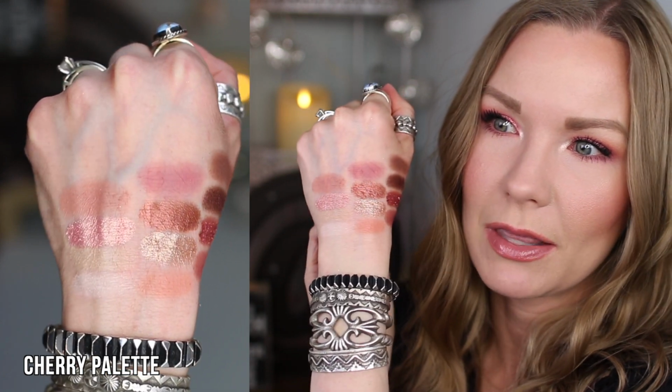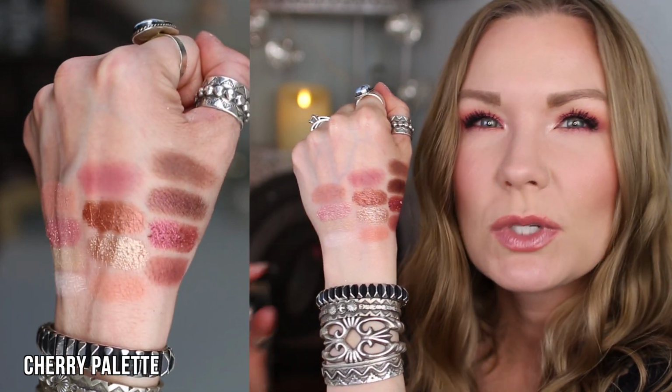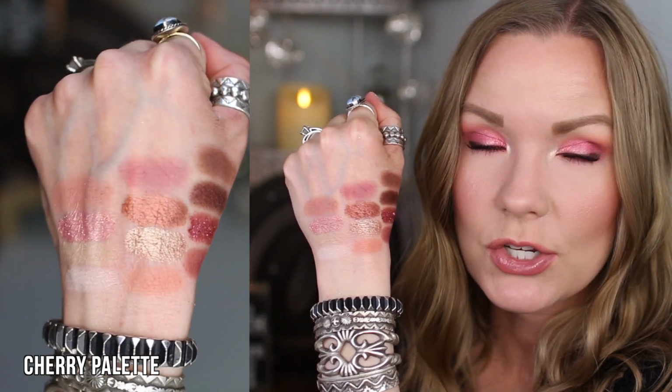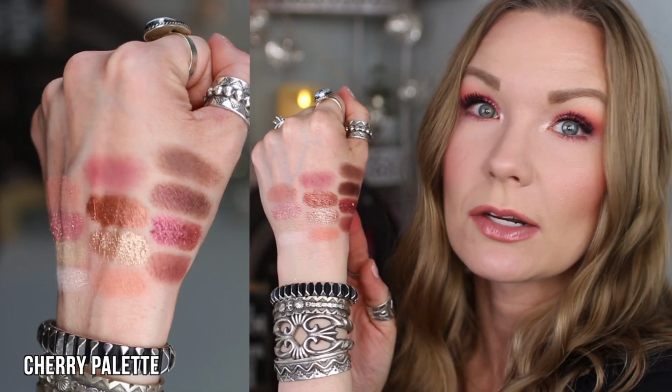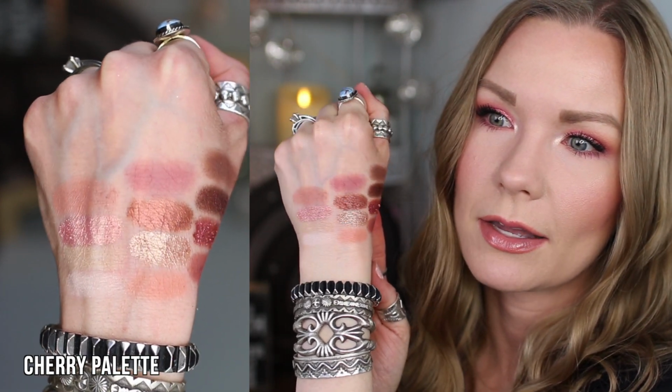You can see them there. I mean, they are crazy pigmented. So if you get a ton of product on your brush, you are gonna get fallout in your pan, on your face. You just don't need a lot of product. So FYI on the formula on these, but really a beautiful palette. I love these kind of colors. I have definitely been enjoying this one. I would say this one is one of my favorites.